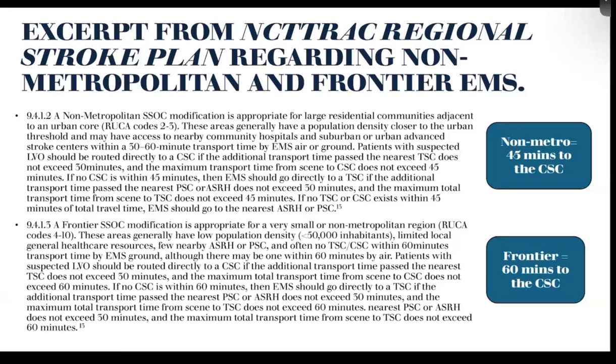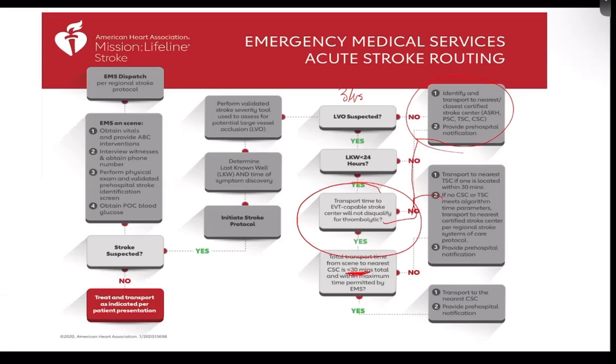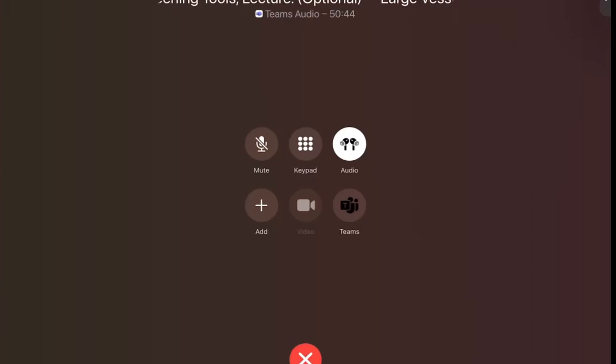So we decided, okay, well, if your county is classified as non-metropolitan, remember back here how we said it was 30 minutes right here? I circled the wrong one up here. It should be this one. But remember how we said if you don't add more than 30 minutes to go to the comprehensive stroke center, go for it. Just go straight to the comprehensive stroke center if it's an LVO.